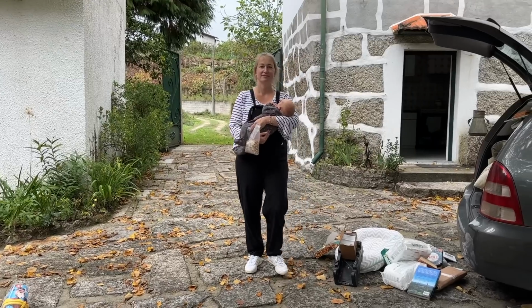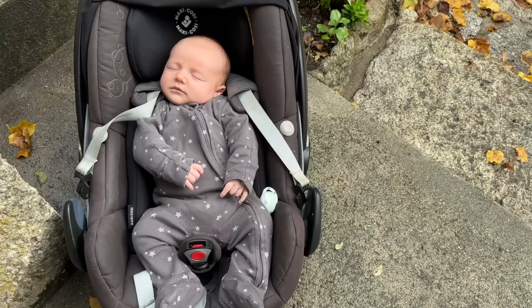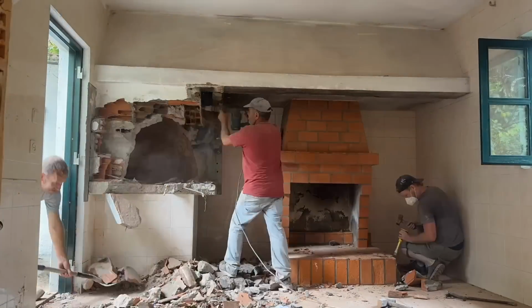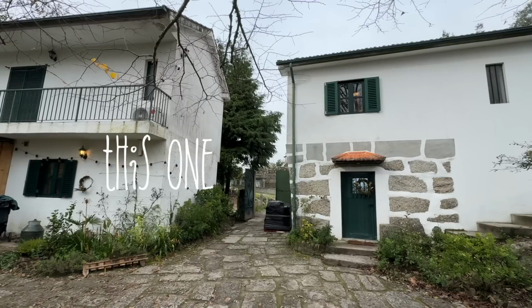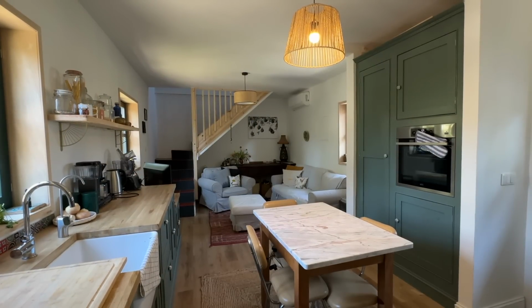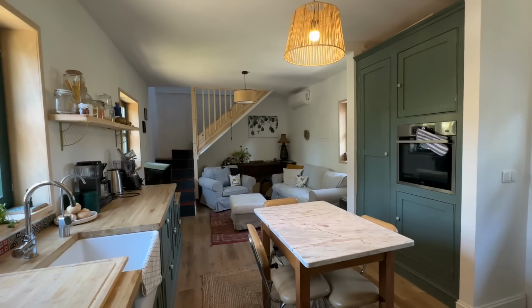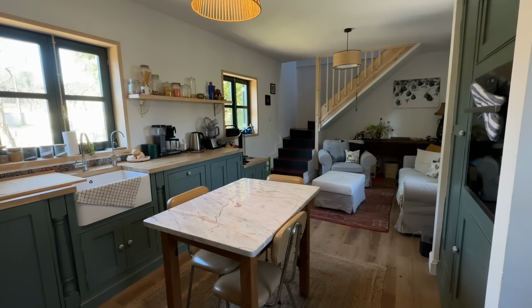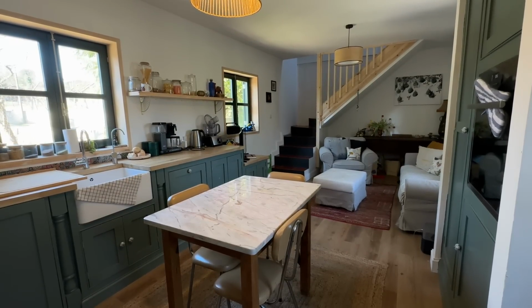In October of 2022, just after the birth of our second son Sawyer, John started work on converting the downstairs of the other house on the farm, which is our current home, into the beautiful kitchen we have today. This house is destined to be knocked down when we start the build of our forever home. So I can hear you ask, why don't you move the old kitchen into the new?